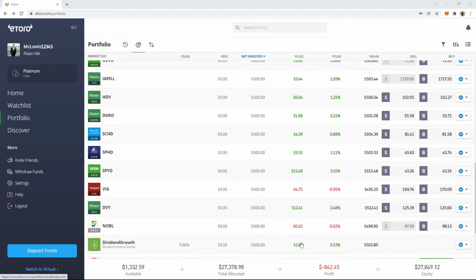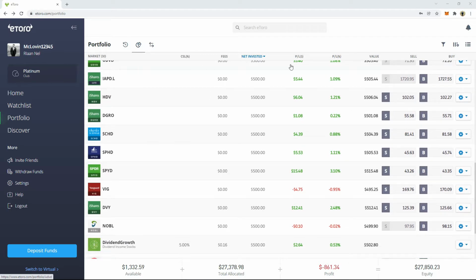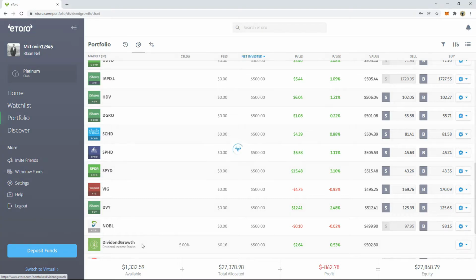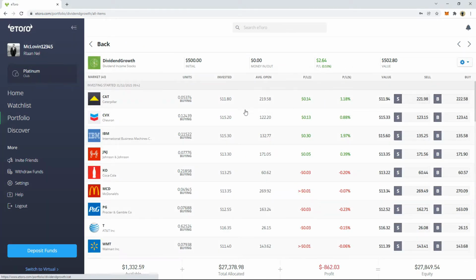But overall, we can see almost all of them are in green. We have our leader here, which is the SPYD. It's doing the best currently. There's only one small dividend payout, on the dividend growth smart portfolio from eToro, only a small little payout here. It's probably one of the companies in here that paid out. I doubt that we would be able to see it.